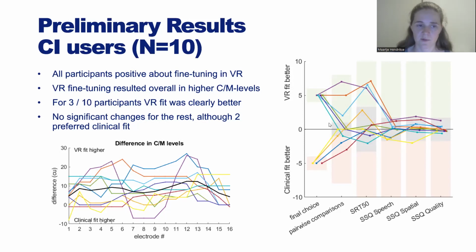So we can see here that for three of the 10 participants, the VR fit was clearly better. So they had a clear preference for the VR fit, and also the speech reception threshold with the VR fit was significantly better. For the rest, there were no significant changes, although two participants preferred the clinical fit, but this did not correspond to a difference in speech reception threshold or SSQ scores.